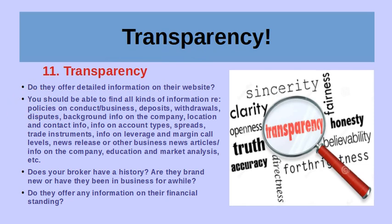Transparency. Now, this is pretty big. I do a lot of homework checking out different brokers from around the world, and I want to see if I can find some very important information on their website, okay? So you should be able to find all kinds of information regarding policies on conducting their business, their deposits, withdrawals, their disputes.